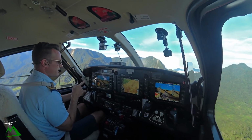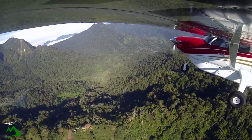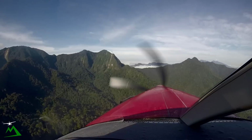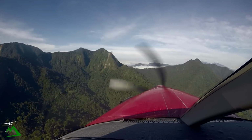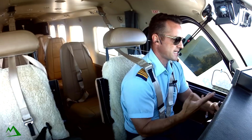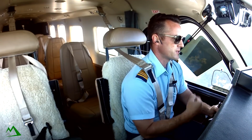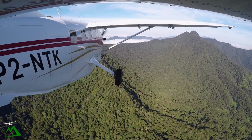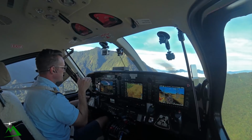Alright, so here's the gap right here. I think it's called the Mafu gap, I believe, because Mafu I think is right there. I'll have to look once we get past this gap. But I'm at 6,000 feet right now, so I can squeeze through here. And a lot of times the clouds would just be sitting on tops of the mountains, and there'll be like this nice little hole right here that you can just squeeze through.